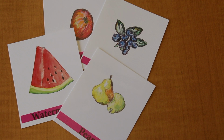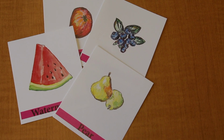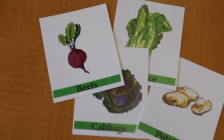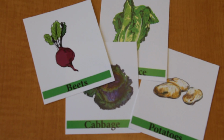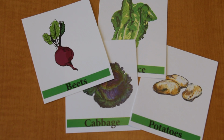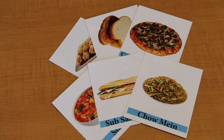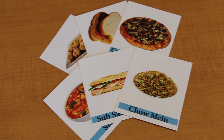For Activity 3, hand out the second set of cards showing different types of food. Each student should have 1 card. Not all of the cards may be used. If you don't use all the cards, make sure there are at least 2 within each food group. Each food group is represented by a different colored bar to help you easily identify the groupings.